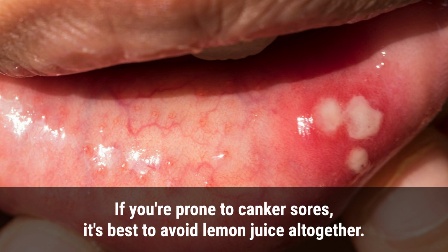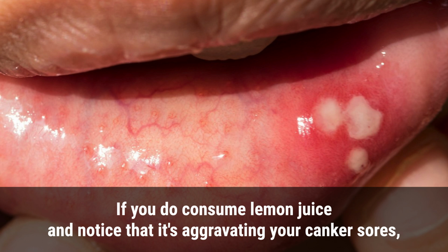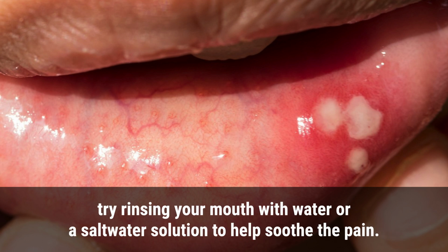If you're prone to canker sores, it's best to avoid lemon juice altogether. If you do consume lemon juice and notice that it's aggravating your canker sores, try rinsing your mouth with water or a saltwater solution to help soothe the pain.